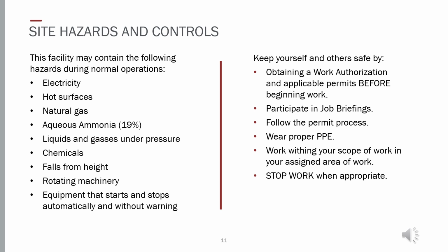Remember, if you encounter an unsafe condition or something doesn't feel right, stop the work immediately and notify your supervisor. By adhering to these practices, we can prevent accidents and ensure a safe working environment for everyone.